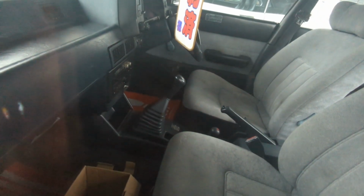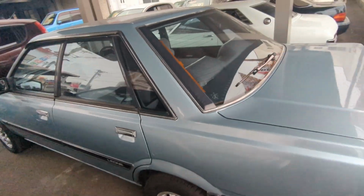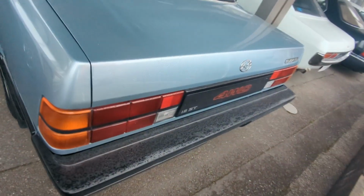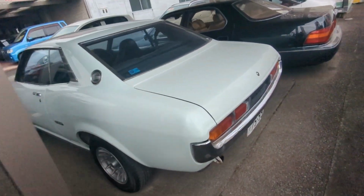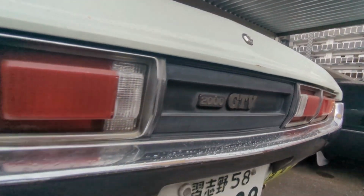There we go. Some interior seats are clean. Love to see it. And I love to see the little transmission tunnel floor mat with Subaru. Well, you know, when it's Subaru, of course, Nissan as well. In other cars. Yes. You know what I'm saying. 1.8 ST and all that. Now this one, GTV grade, which is very cool.